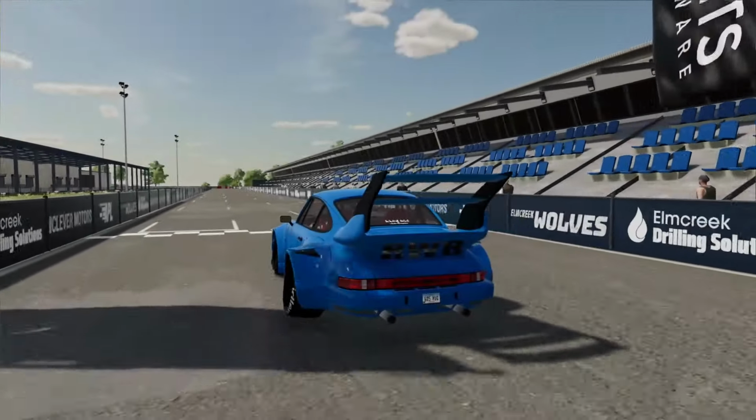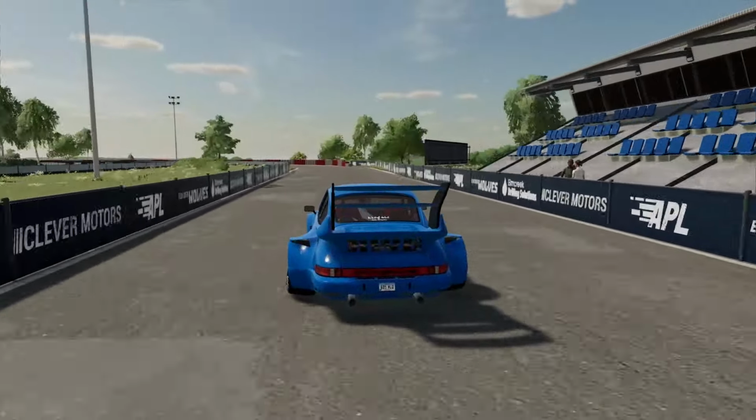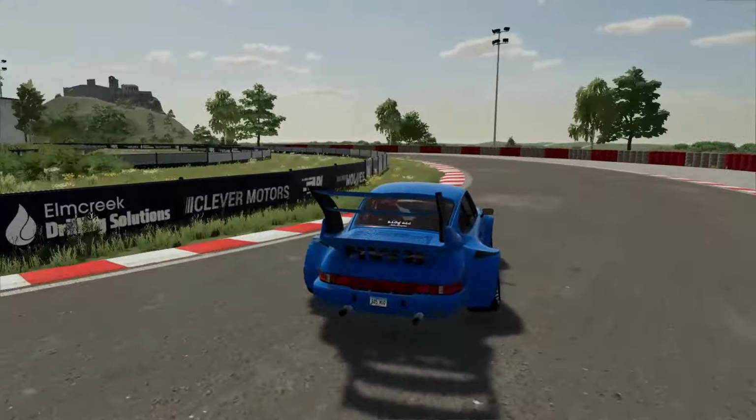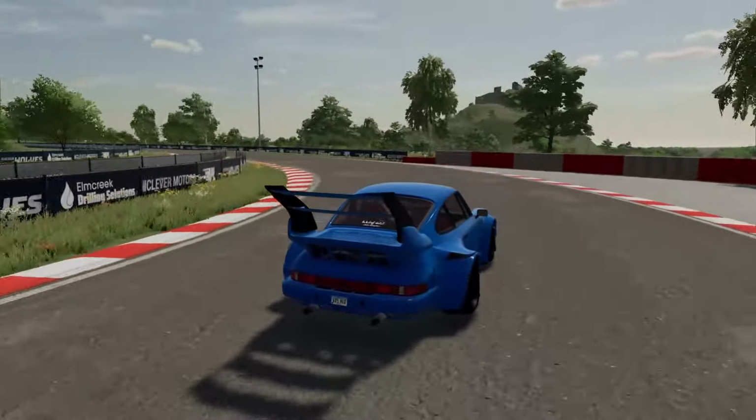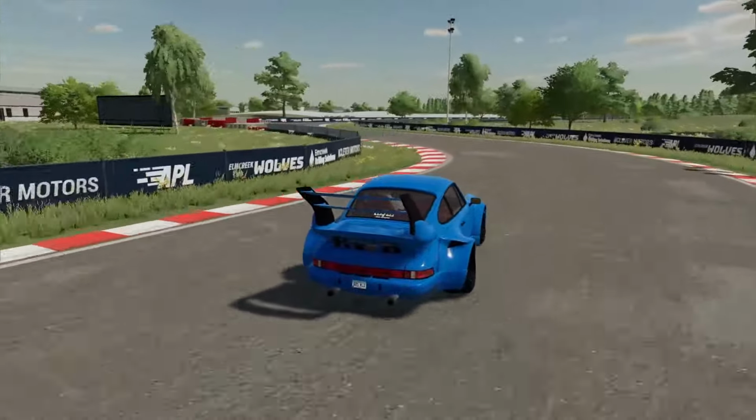And here we are back at the racetrack, guys. We just purchased this entire place for about $13.5 million. And today we're actually going to be expanding the business and turning it into something a lot bigger than just a racetrack. Let me show you what I'm talking about.